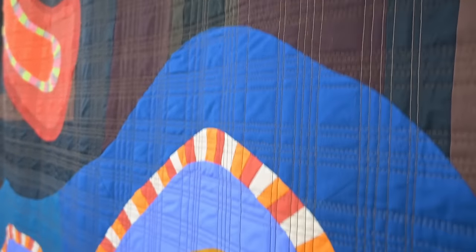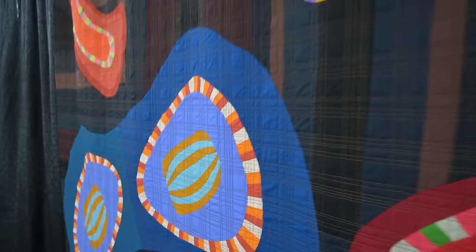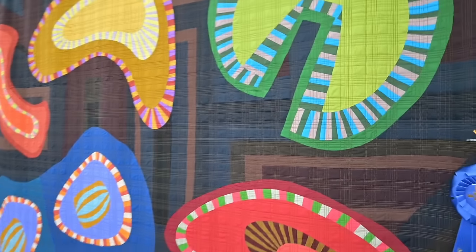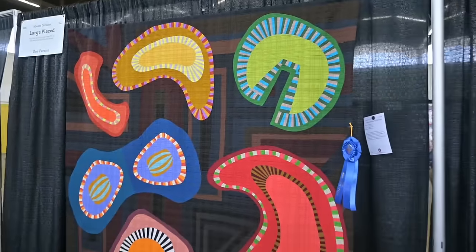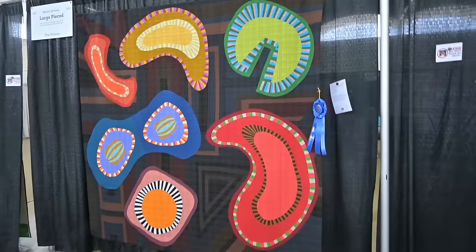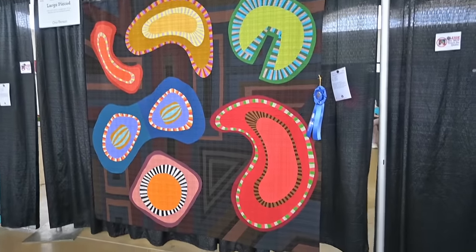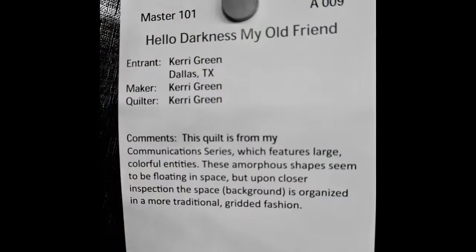How well this subtle tone-on-tone dark piecing is just stunning. And then the bright colors floating off the top of it. And of course it looks like amoebas and it's sciencey, so I love it. The plaid quilting is exquisite, absolutely deserving of a blue ribbon.